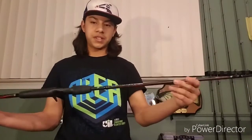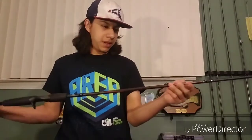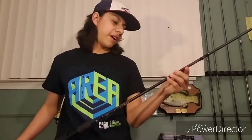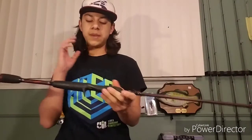Alright guys, moving on to the baitcast section is this Abu Garcia Black Max. It's the rod. I have the reel over there, but I don't really use this combo, and I'm going to tell you why. This is a 24-ton graphite baitcast rod, and it's a 6'6" medium. So that means you can only throw finesse. And if I was to throw finesse, it would be on a spinning rod, not a baitcaster. That's why I have that Vengeance from Abu Garcia.